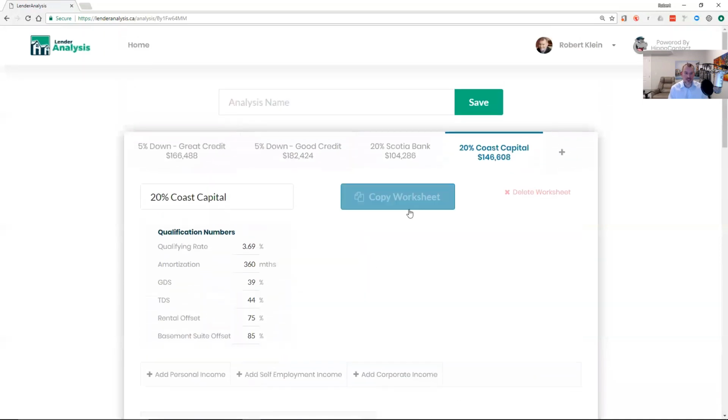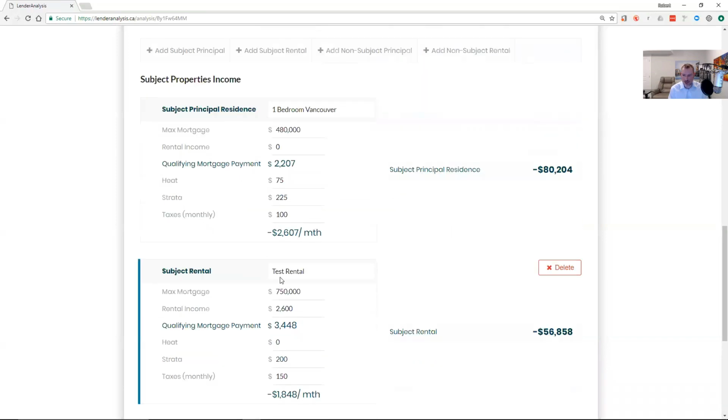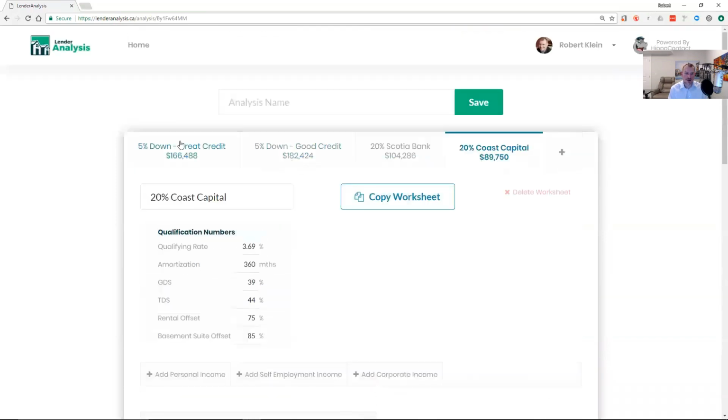So there you go. This is lender analysis. So I'll just show you quickly the range. I'm just going to delete this property here. So up here, 5% down, 166. 5% down, good credit, 182. 20% Scotiabank, 104. Coast Capital, 89,000.